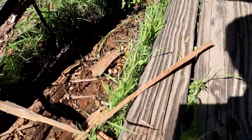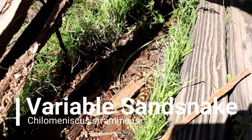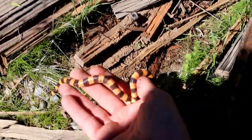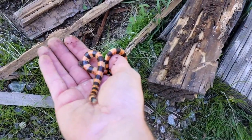Oh, hey, look, Chloe, look. What is it? What is snake. A snake? Oh my goodness! What is it? Look at that! It's another sand snake. This is our third. Aww. It's our third sand snake of the day. Look at that! What is it? A snake! Oh my goodness!